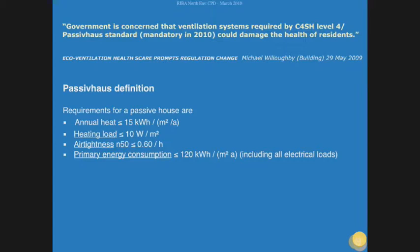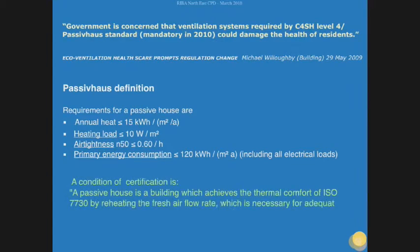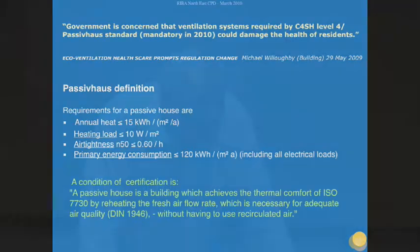That's the definition. The devil is in the detail. The condition of certification is that a passive house is a building which achieves the thermal comfort ISO 7730 by reheating the fresh air flow rate, which is necessary for adequate air quality, without having to use recirculated air. Now, it's that air quality assumption that I am querying. And I'm querying it on the basis of a project that we built with different ventilation systems and we monitored.